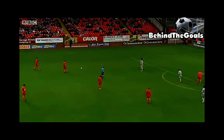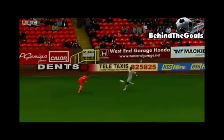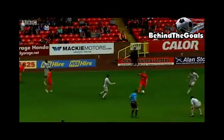How do United respond? Gavin Gunnick, former Motherwell player, tries to beat Darren Randolph. Smile on the face of the goalkeeper. I think he's faced a few of these from Gavin Gunnick in training.